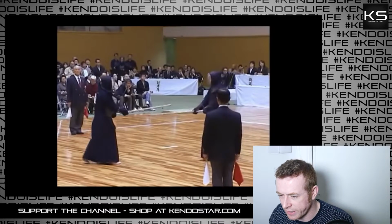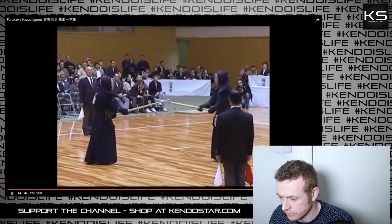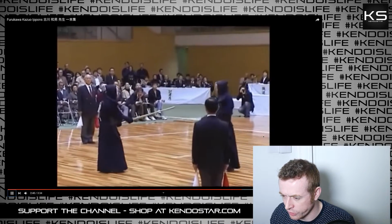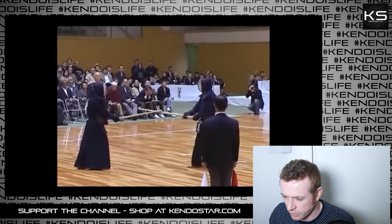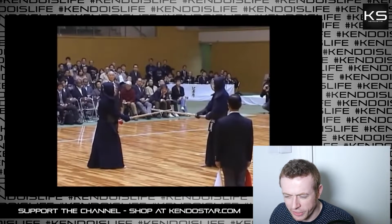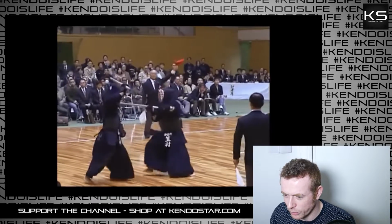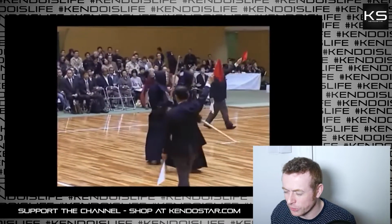So he's on the right side now. Yeah. Lots of semi, but readjusting. Very tense. I love this Hachidan Shiai. Oh. That is fast gyakudo.